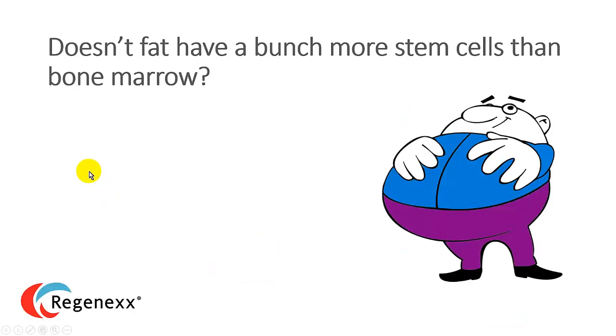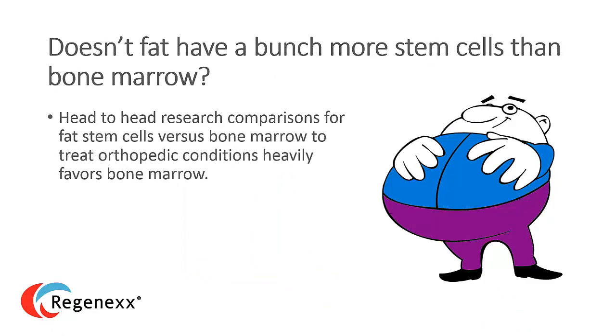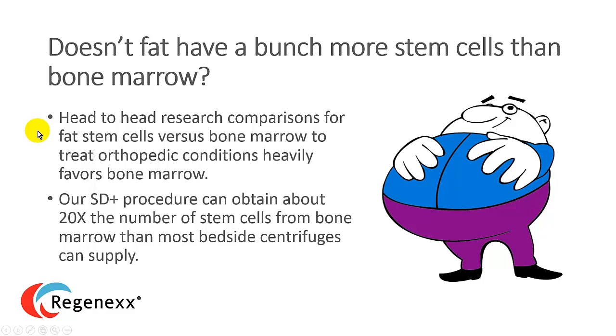So there's another question that's out there. Doesn't fat have a bunch more stem cells than bone marrow? The biggest problem with that argument is head-to-head comparisons of fat stem cells and bone marrow stem cells when used for orthopedic conditions heavily favors bone marrow. And our SD-Plus procedure can now get many, many more cells out of bone marrow.